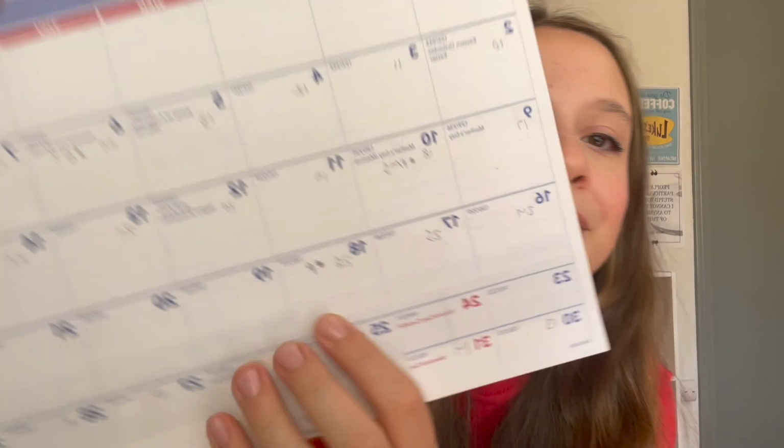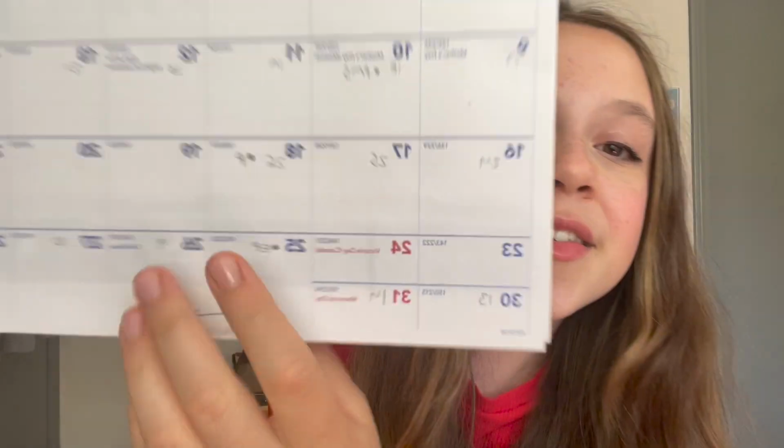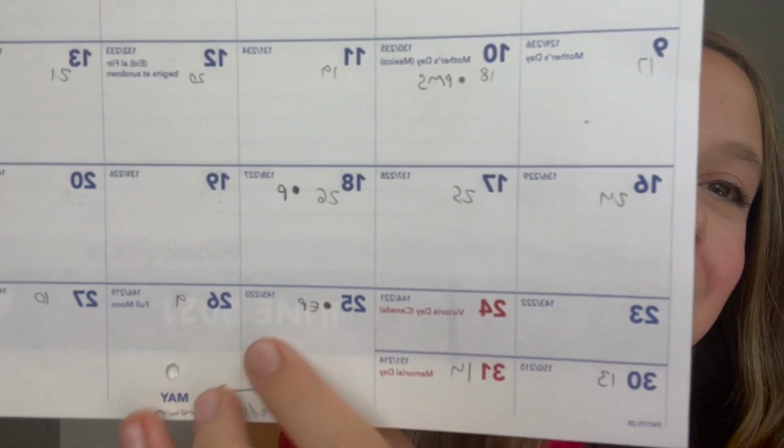So yeah, just write down all the days of your cycle, and I always put a little dot with a P when I get my period. I also want to track how long my periods last, so I always write down EP for end of period. On the day I'm filming this, it is Sunday, June 13th, and I'm on day 27 of my cycle, so I'm getting my period tomorrow.